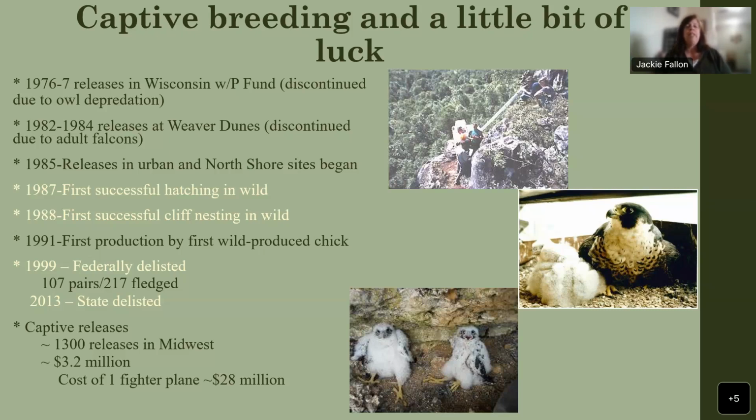By 1987, this was really a turning point for us. We had our first successful hatch of a wild peregrine, and not only hatch, but also successfully fledge in the wild. Her name was Maud. She is that bird in the middle with some chicks. She was produced by a young female from Minneapolis and a male from Weaver Dunes. She was the only surviving chick out of Minneapolis, and she went up to Canada and nested up in Winnipeg.